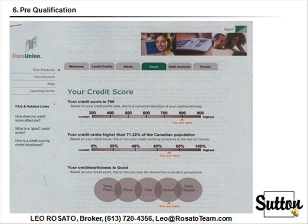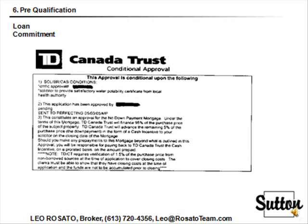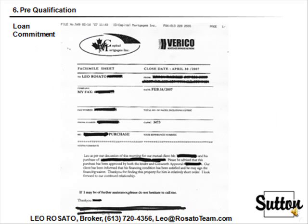If, however, your credit score is lower, say below 600, that doesn't mean that that's the end of it. You can talk to your lender or broker, and they will discuss with you ways and means to improve your credit score. Here's 3 examples of mortgage loan commitments. And although they come in different sizes and shapes depending on the company, they all must have the basic property information, the buyer information, and the general terms of the agreement.